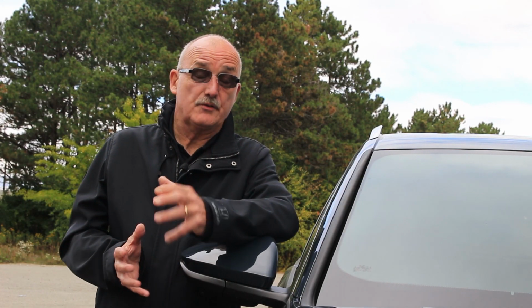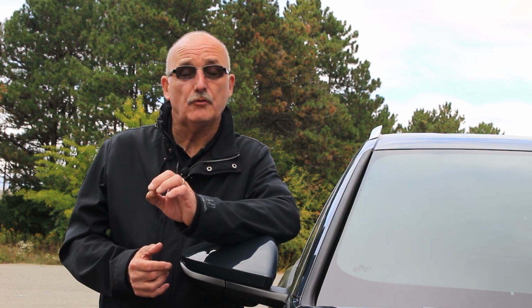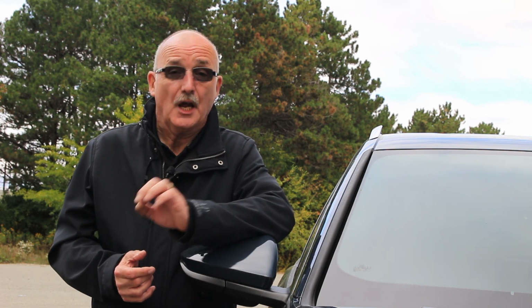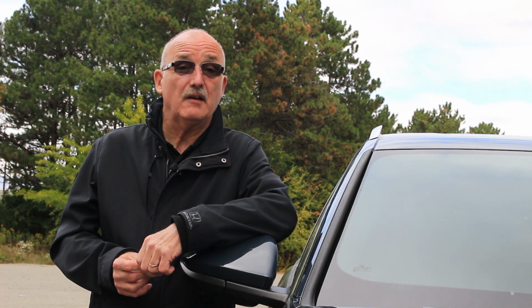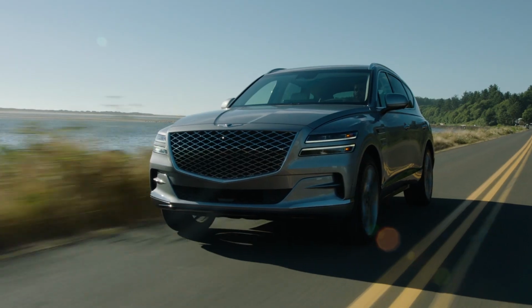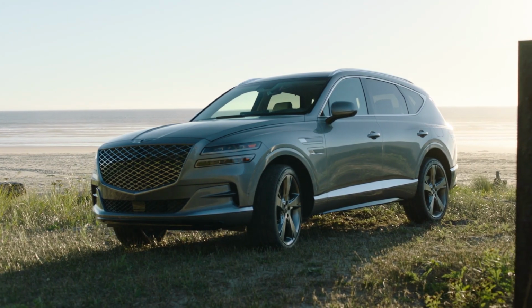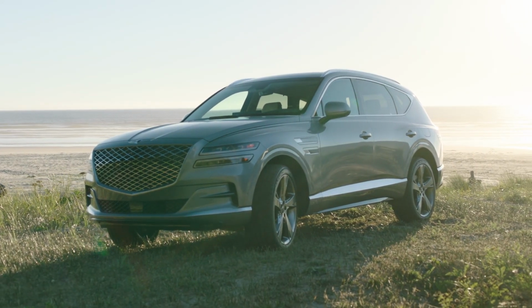Not only are crossovers replacing SUVs, they're making serious inroads on luxury car sales. This past August, 65% of all luxury vehicle sales in Canada were a crossover of one size or another. While it is the newest luxury purveyor on the block, Genesis has earned a solid reputation in a hurry. The latest model is the GV80.